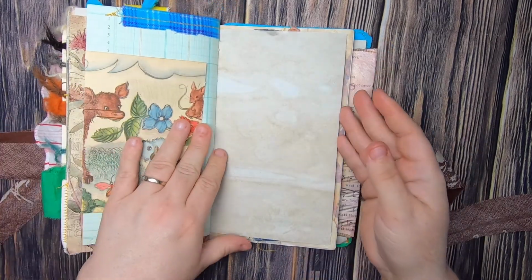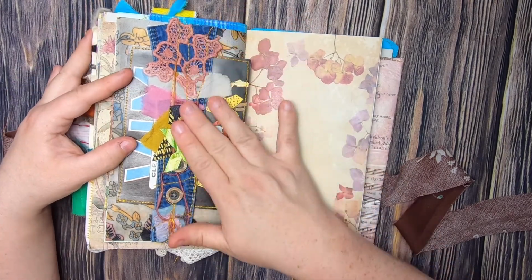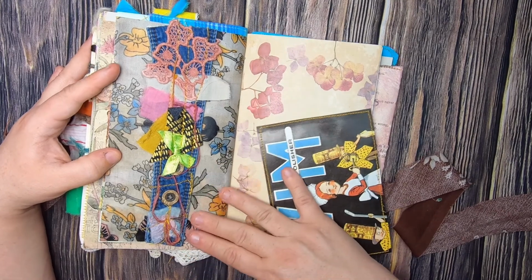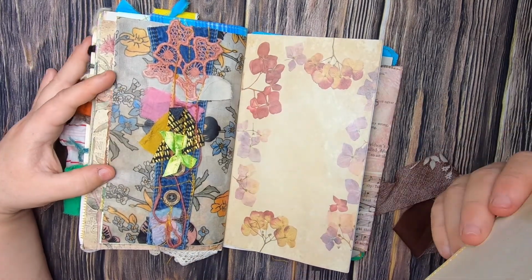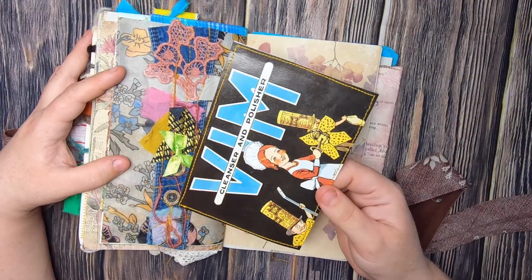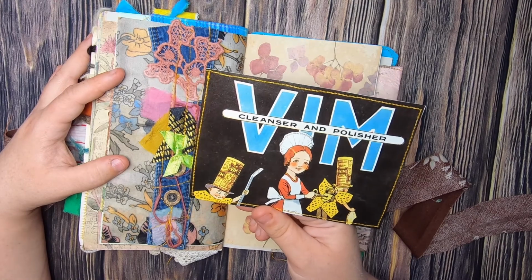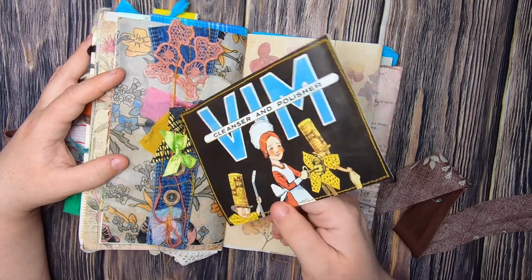Here we go. Coffee dyed paper. And here we have a belly band. I've stitched all sorts of fabrics and buttons, and it's on a denim strap backing. And this is my own digital that I made from scanning a vintage fabric, a silk scarf. And this is an ad for Vim from a vintage advertising catalog. It's an old cleanser and polisher.